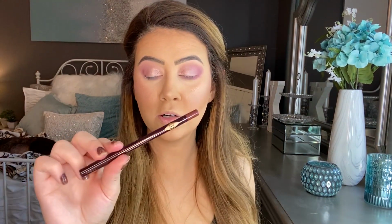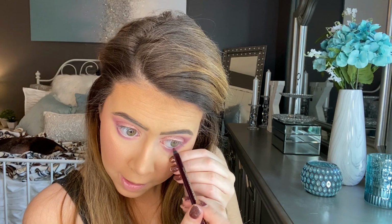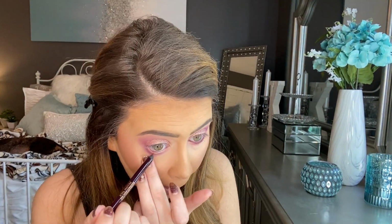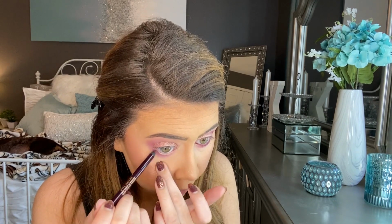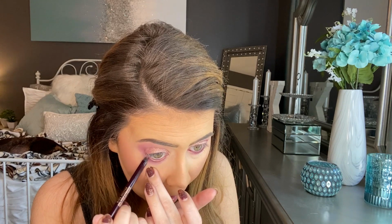I also have this Pillow Talk eyeliner that I have to use. It will look great for this look today because it's like a warm burgundy color. I'm gonna go ahead and put that in my inner waterline. Yeah, that looks really pretty with this look. And it glides on really, really nice, and it's very pigmented. So I like this eyeliner a lot.